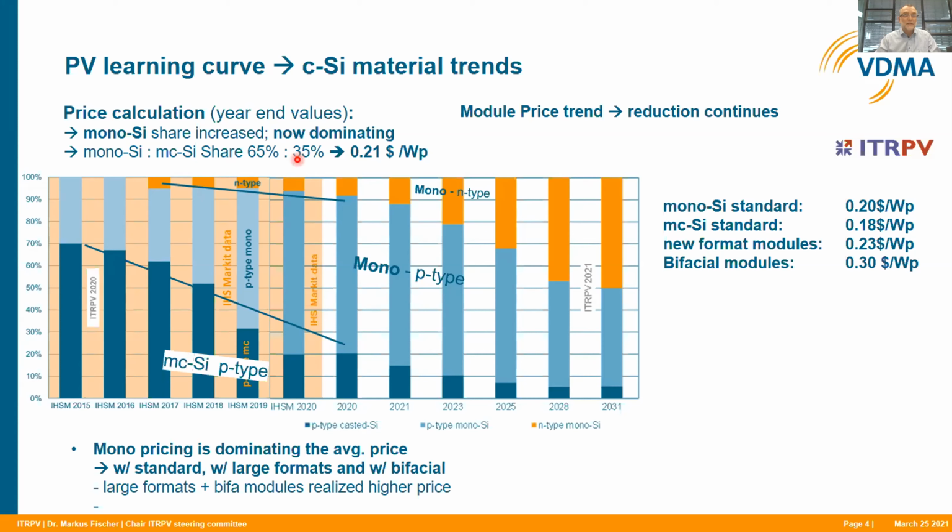And here I mentioned the average price we found at the end of 2020, 21 cents. So this is a calculation assuming average prices at the year end for monosilicon standard modules of 20 cents per watt peak, multicrystalline much less, 18 cents per watt peak, and then we see a premium, a quite higher price for new formats. So about 23 cents for new format modules, and bifacial with about 30 cents per watt peak. And so we could calculate this value. So what we see in the trend, the mono standard pricing is dominating the average pricing.